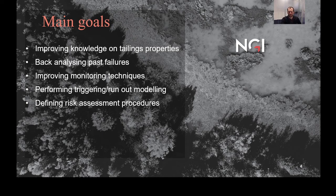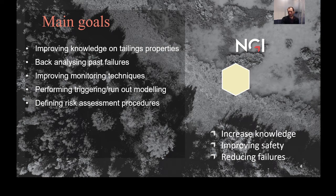In this scenario, the main goals of our research project are to improve knowledge on tailings properties, back analyzing past failures and improving monitoring techniques, and also performing triggering and runout modeling and defining risk assessment procedures. The final aim is to increase knowledge, improve safety and reduce failures.